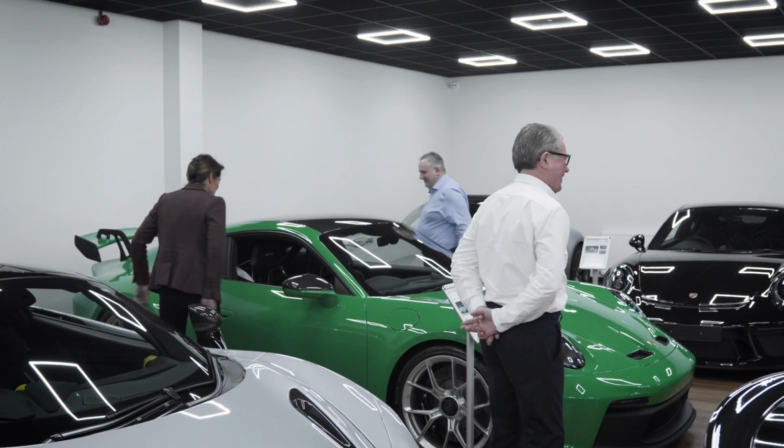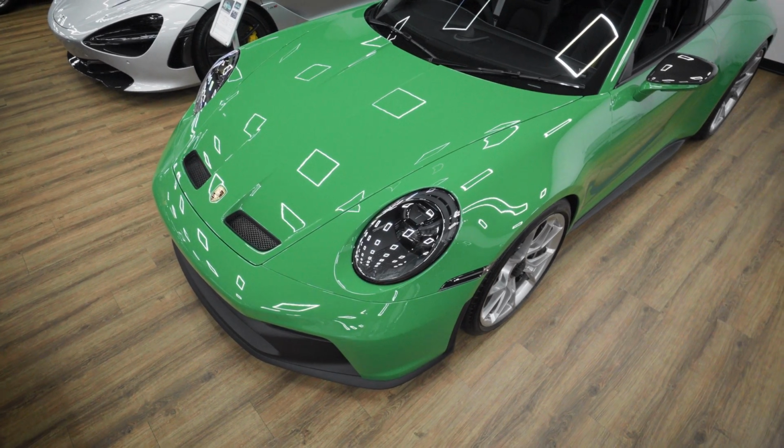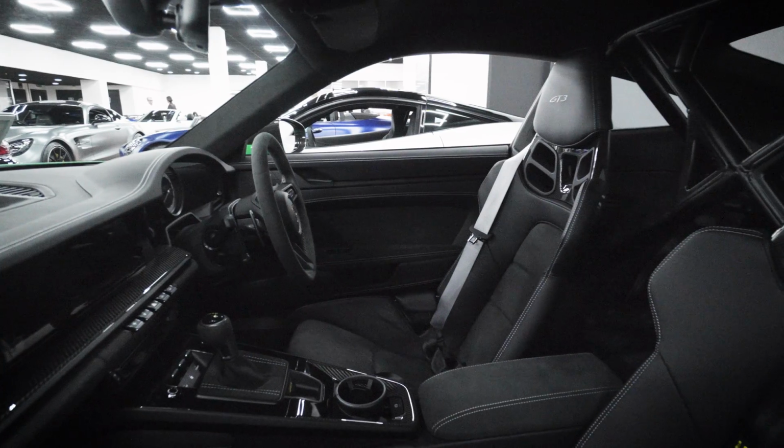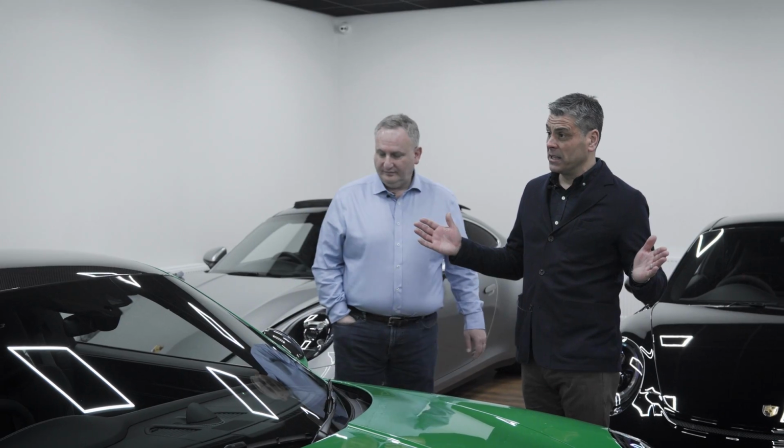Just a lizard. Yeah. So this is the 992, the latest version, and these are still making over list from the factory. So a very desirable car, purely from the Porsche waiting list.